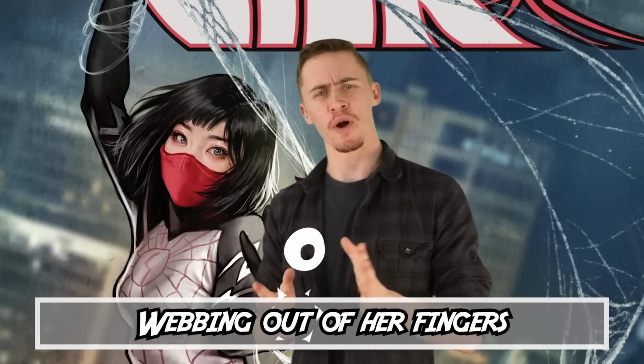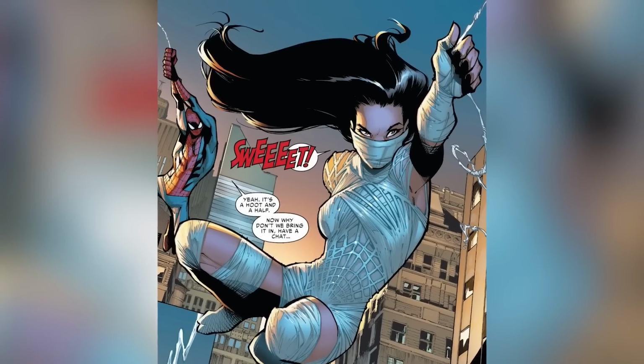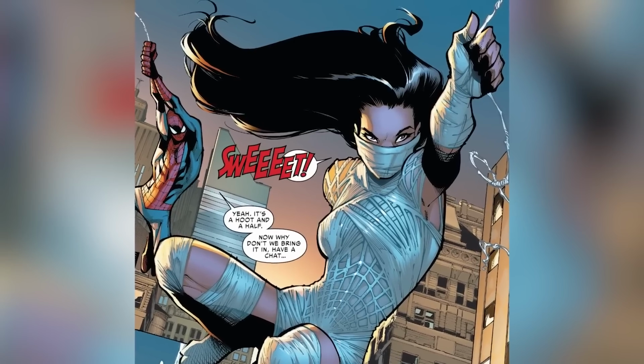Number 7. Webbing out of her fingers? Unlike Peter Parker, at least the 616 version of Peter Parker, Silk has the ability to organically produce her own silk webbing. This kind of gross idea is possibly limited by her body's health and nutrition, meaning she's gotta keep well fed and all that jazz. These organic webs have many of the same properties as Spider-Man's artificial webbing, but can also be woven into clothing, like her first ever spider suit, which is literally just her covering herself in her own webbing.